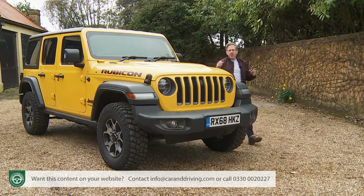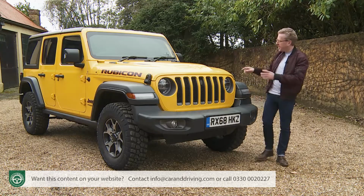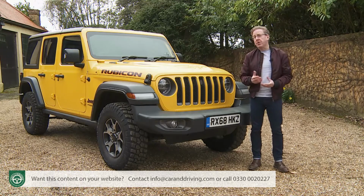Across the range, it's almost certain that you'll be paying your Jeep dealer extra for your preferred choice of colour. The only shade that comes as standard is solid bright white.